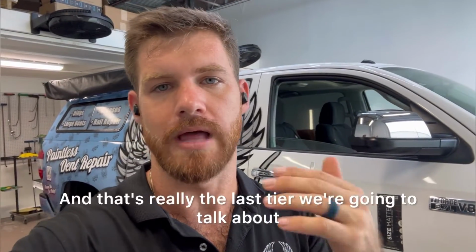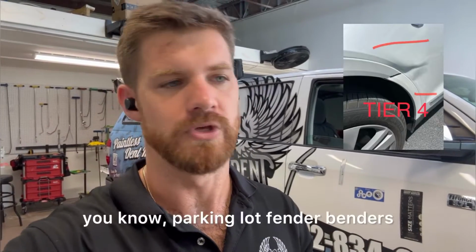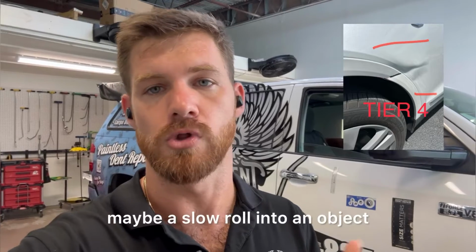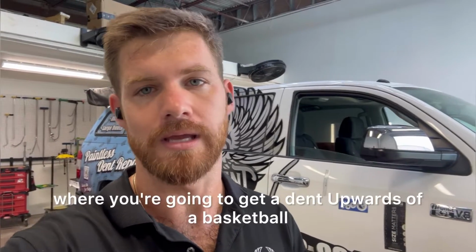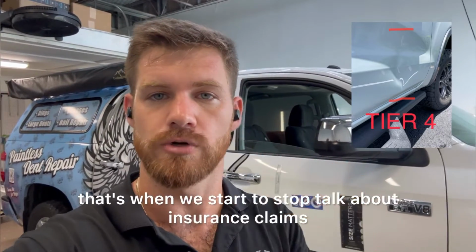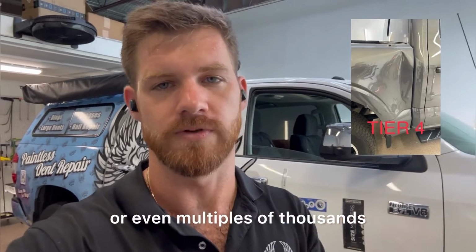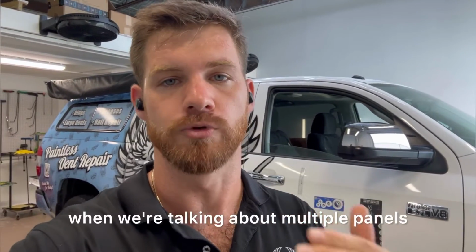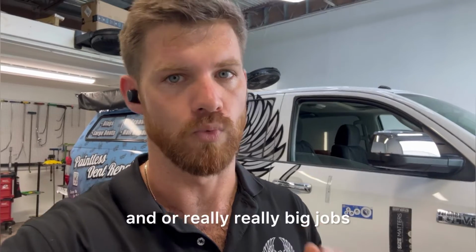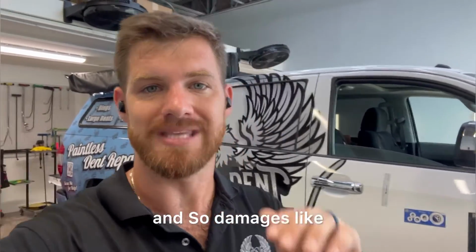And that's really the last tier we're going to talk about. That's going to be minor collision damage, parking lot fender benders, maybe a slow roll into an object where you're going to get a dent upwards of a basketball or even more. And that's when we start to talk about insurance claims and getting your damages covered. And that's going to approach that $1,000 mark or even multiples of thousands when we're talking about multiple panels and or really, really big jobs where we're saving that panel from replacement. So damages like that can get fixed.